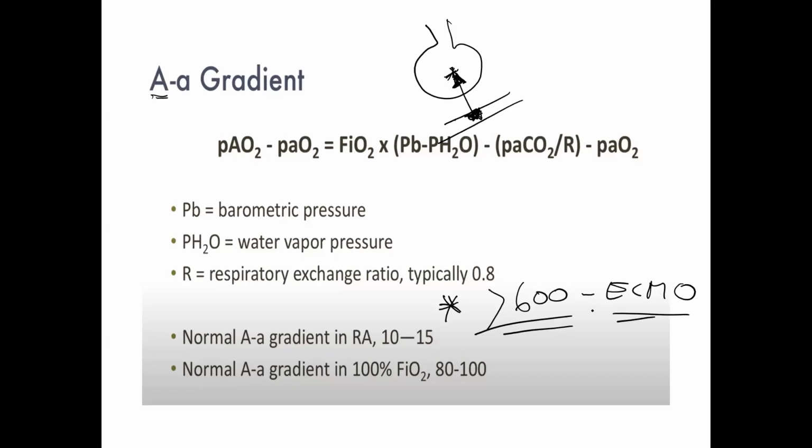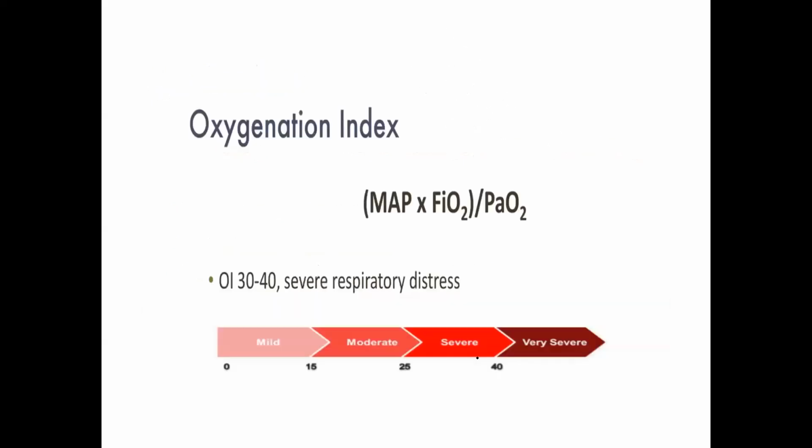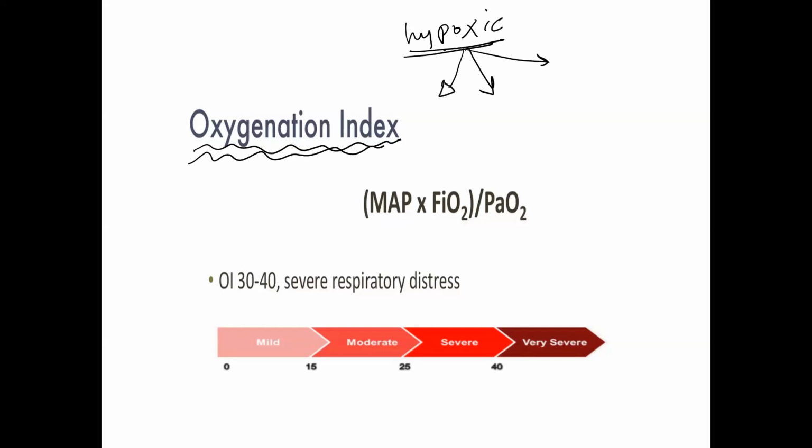Theoretically, we don't use it. It's not practically used, okay? What's practically used? We use the oxygen index. And we discussed that the oxygen index predicts the oxygenation. We also discussed hypoxemia versus hypoxia last time. We said hypoxia really reflects the tissue level. There are three factors affecting my tissue level, or the hypoxemic level, that cause hypoxia.